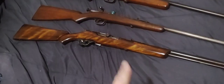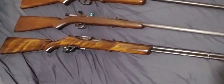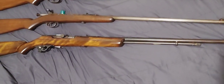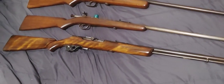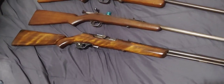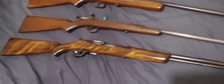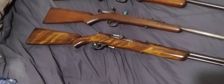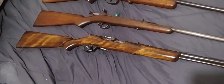And these tube-fed guns are really, really neat. I think it'll hold 15 long rifles. I think it'll hold 18 longs, and I think it'll hold 25 shorts. But I've never had it loaded up like that, but my dad likes using it. He shoots rabbits with it and whatnot. Goes out and comes to the range sometimes, and he'll pop off a few rounds into it.